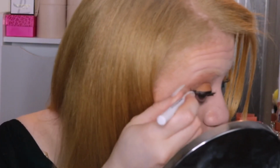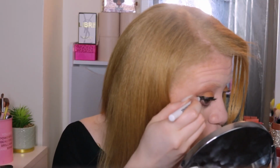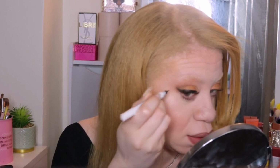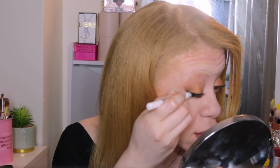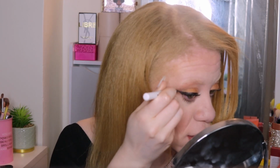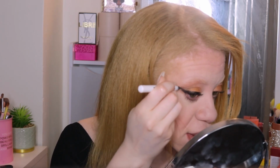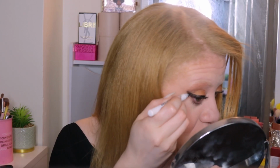So that's how I do my winged liner look. Wing it out and then color in that little space there. Okay. Is that looking all right? I think so.